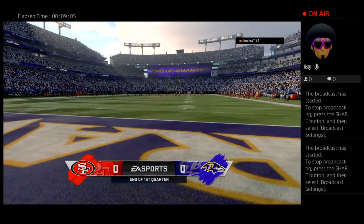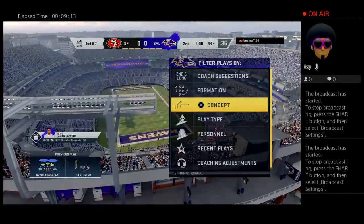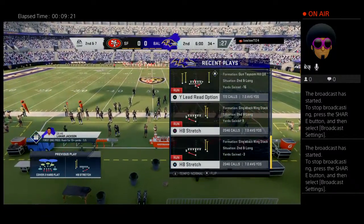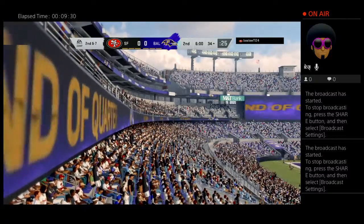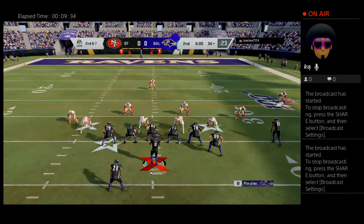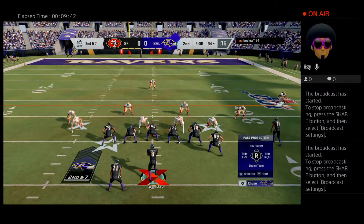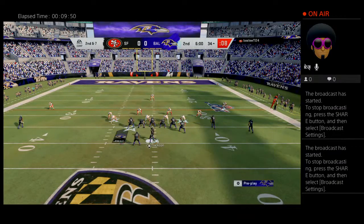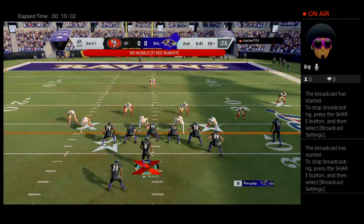Second quarter now from Baltimore. It's the Ravens in possession as they've got it 2nd and 7. On 2nd and 7, Jackson. Give him 7 there on the tuck and run, and they're in better shape now for 3rd.